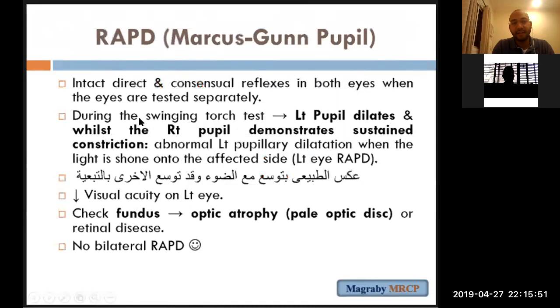So there is an intact direct and consensual reflex in both eyes when the eyes are tested separately. But during the swinging torch test, you'll find, for example, the left eye will dilate, while the right eye will demonstrate sustained constriction from the previous light exposure. So this is called abnormal left pupillary dilatation when the light is directed to this left eye. So it's called left eye relative afferent pupillary defect. I will let you see a video in the next slides for more demonstration regarding this relative afferent pupillary defect.